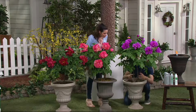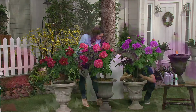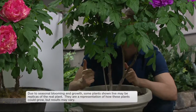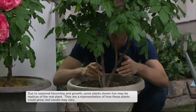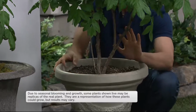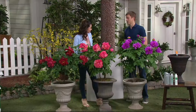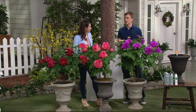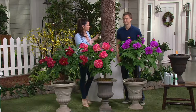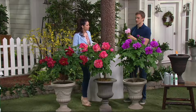Now this wooden trunk is a very important feature. This is what makes the plant so special. Because it has this wooden trunk, you never have to prune your tree peony. You never have to worry about it falling over from the wind or the rain. All you have to do is plant it somewhere that you want to see it every year for probably the rest of your life. These are known to grow for over 100 years. Wow, and do I need to plant it in a sunny spot, a shady spot? This likes part sun to part shade.